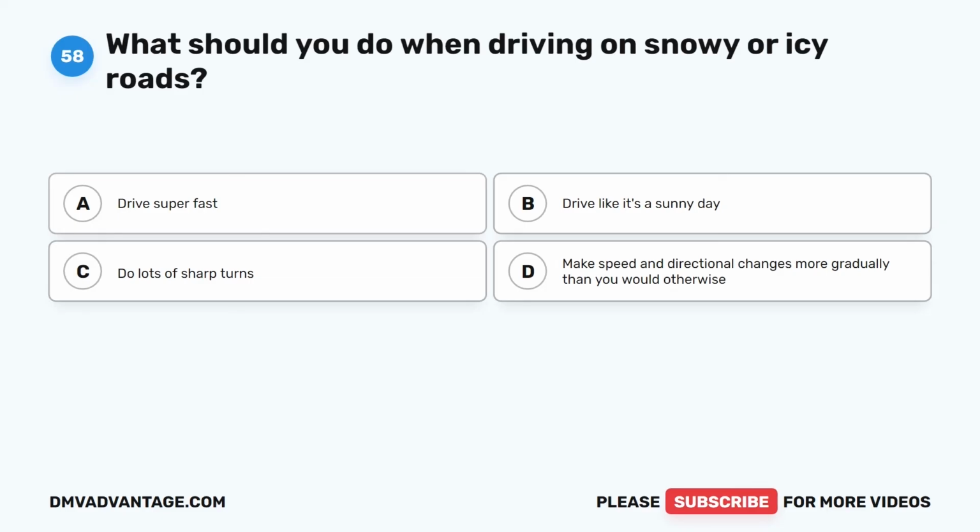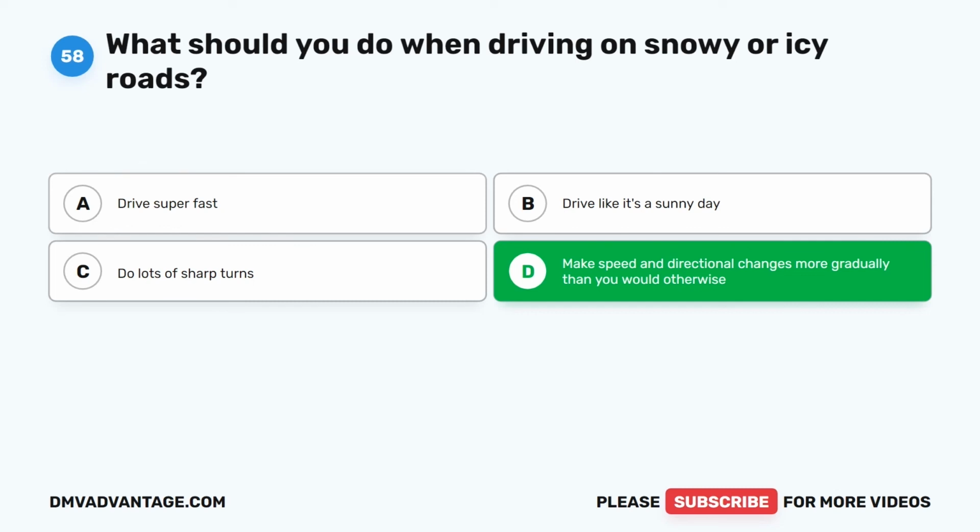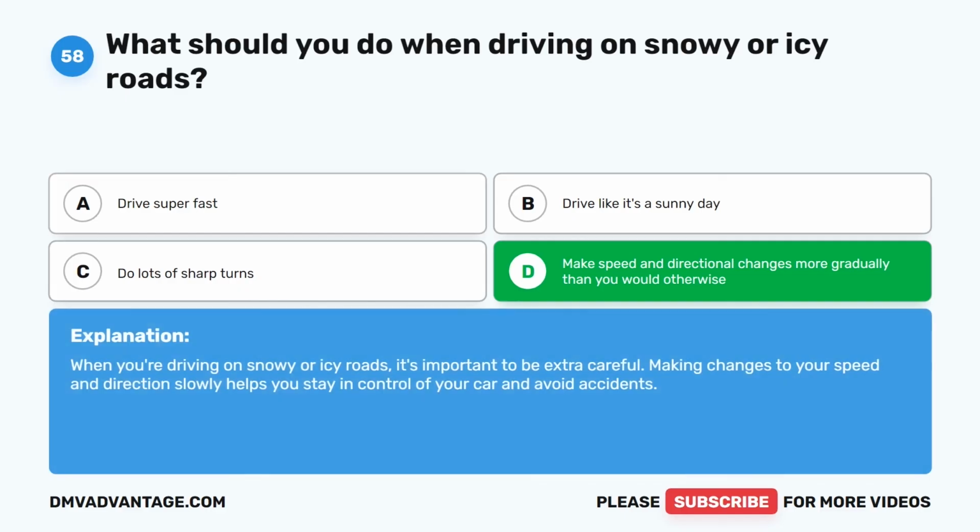Question 58. What should you do when driving on snowy or icy roads? A. Drive super fast. B. Drive like it's a sunny day. C. Do lots of sharp turns. D. Make speed and directional changes more gradually than you would otherwise. The correct answer is D. When you're driving on snowy or icy roads, it's important to be extra careful. Making changes to your speed and direction slowly helps you stay in control of your car and avoid accidents.